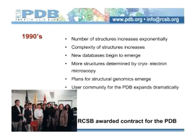In the 1990s, the number of structures began to increase exponentially. The complexity of the structures increased. New kinds of databases began to emerge. More structures were being determined by cryo-electron microscopy, which meant we got really big structures. There was the plan for structural genomics, which meant to determine the structures of all proteins, basically. And the user community for the PDB expanded dramatically.